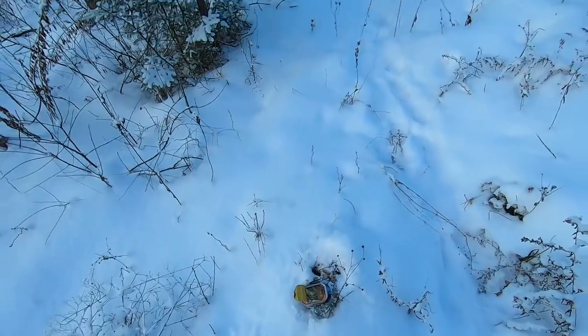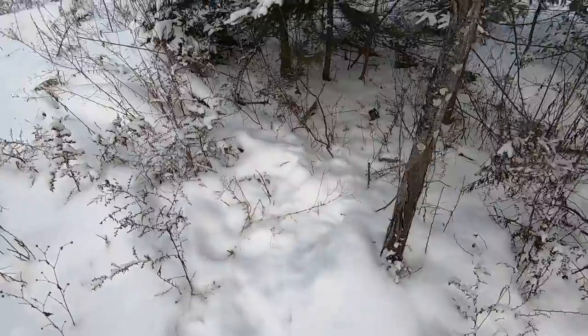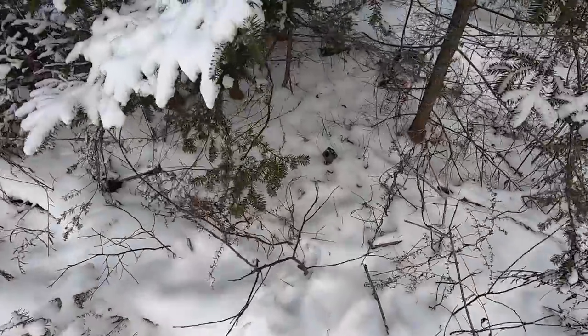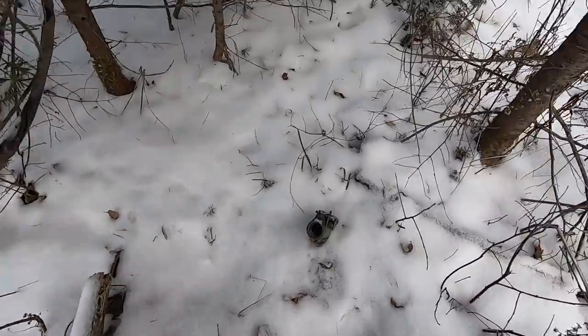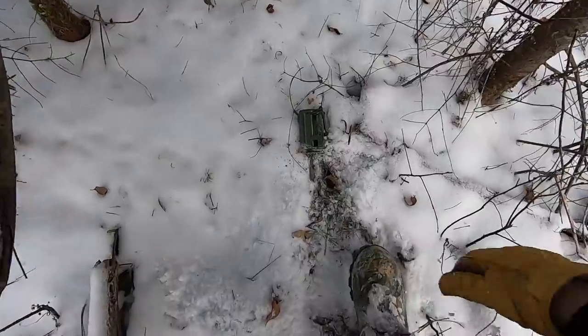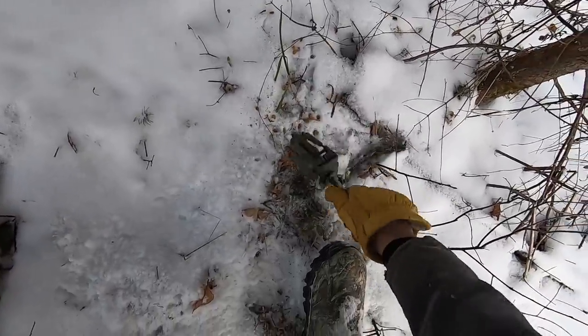We'll keep an eye on that and we'll see where it comes in. We'll check that cam tomorrow morning. All right, let's grab the last trap right here. No tracks. Oh, it's frozen in there pretty good. Oh, not that good. There you go, cat food.